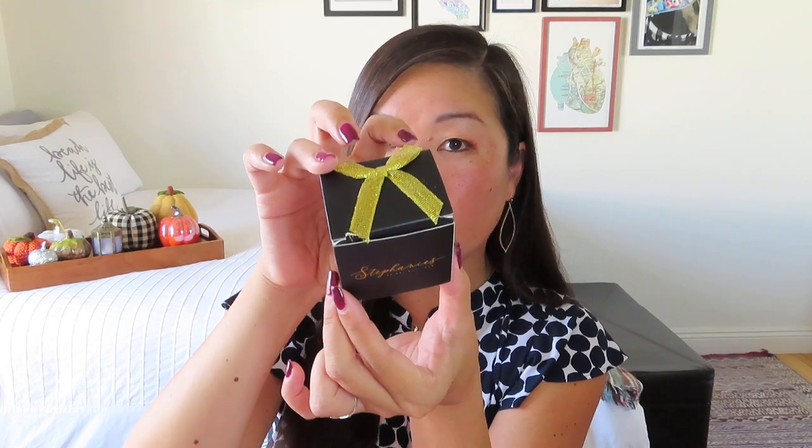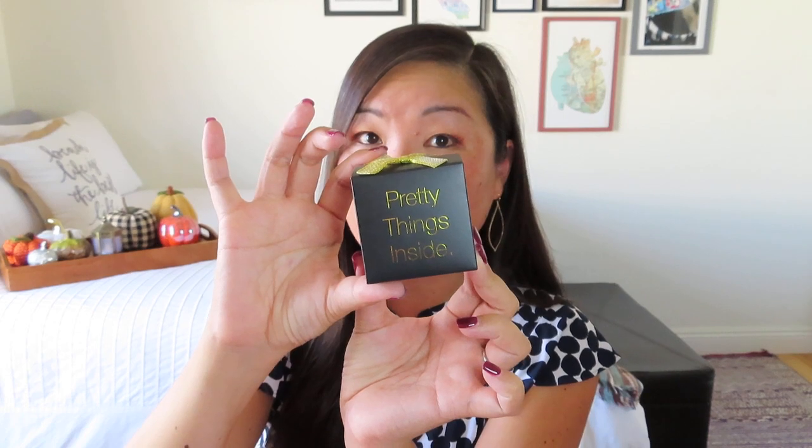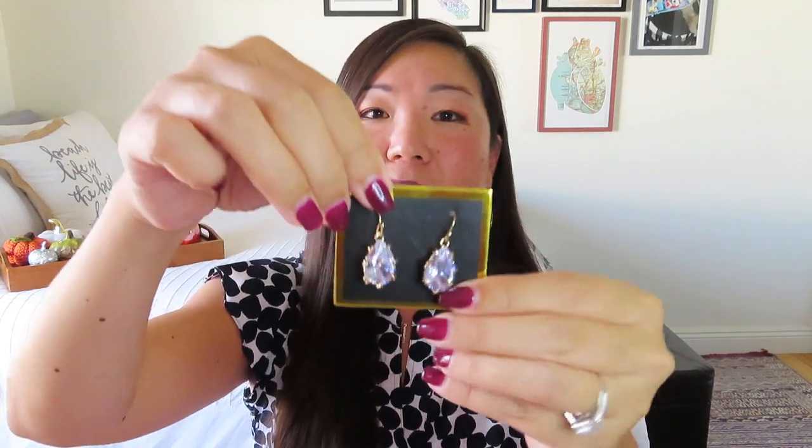All right, next thing I am seeing is coming in a cute little box with a little gold bow. So that is always a good sign. It even says pretty things inside. So let me see if I can find where this is. Yes, I'm always excited about a little jewelry piece. So right inside, we've got some gorgeous earrings. Oops, I dropped them, but I think they're safe. So let's see if I can hold these up without dropping them again.